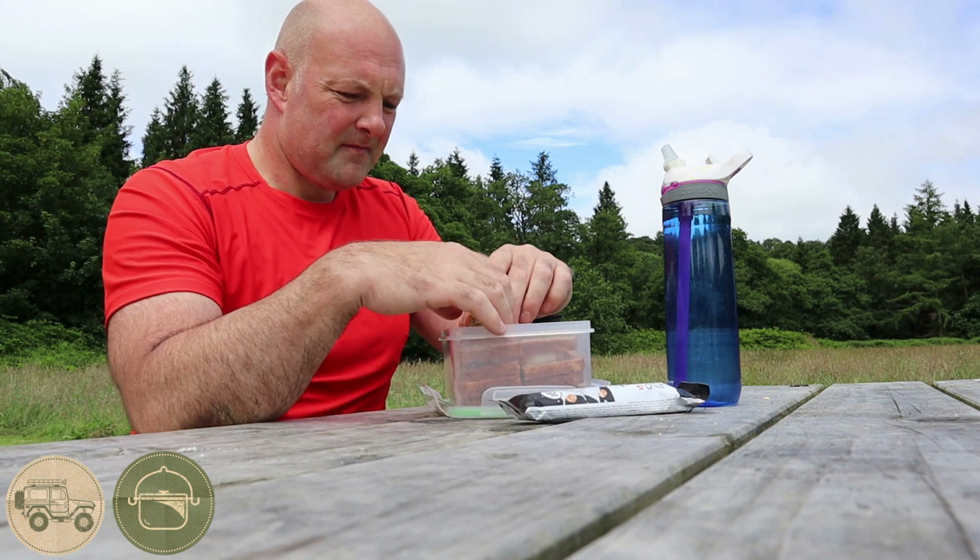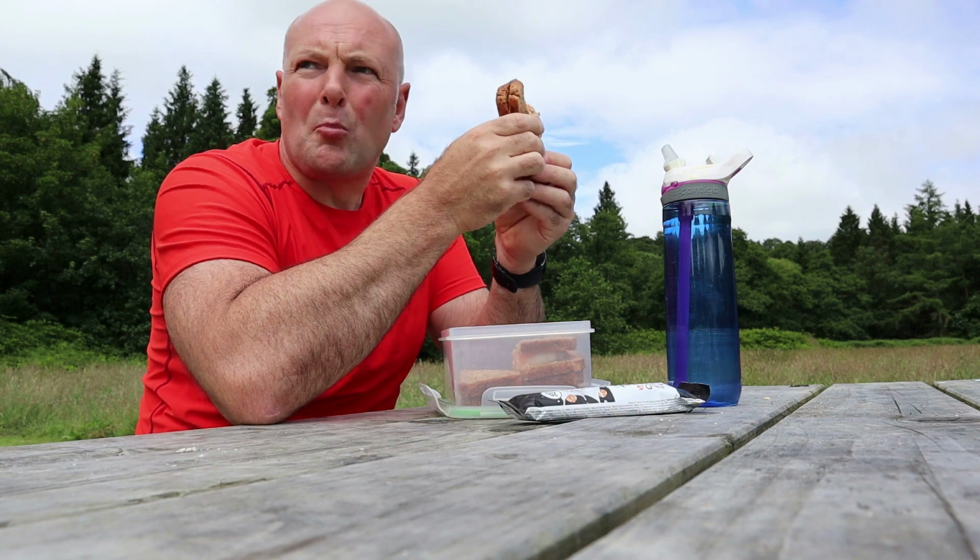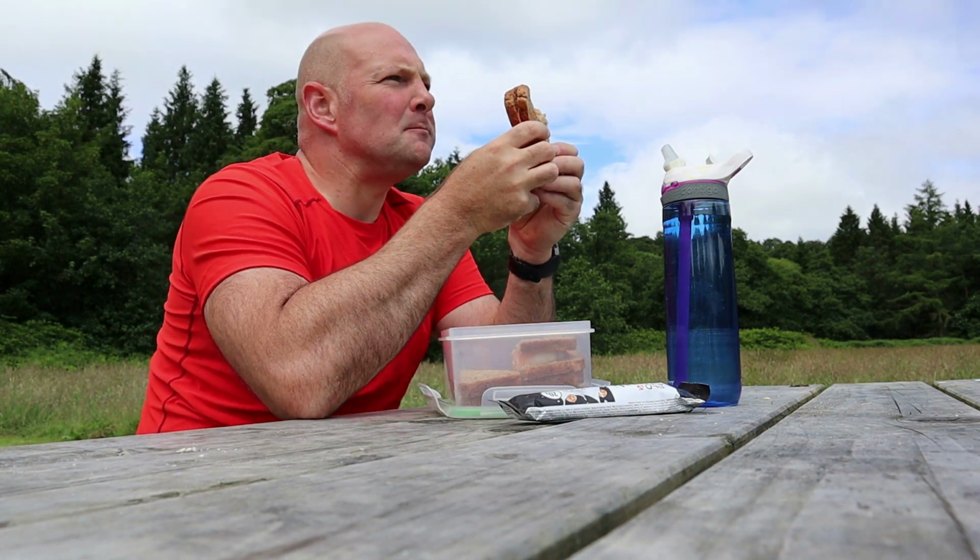Back at the car park then, there are plenty of picnic tables and things. Here I am, not having a sausage sandwich this time. This time I'm having salmon. Well, it is the summer after all.